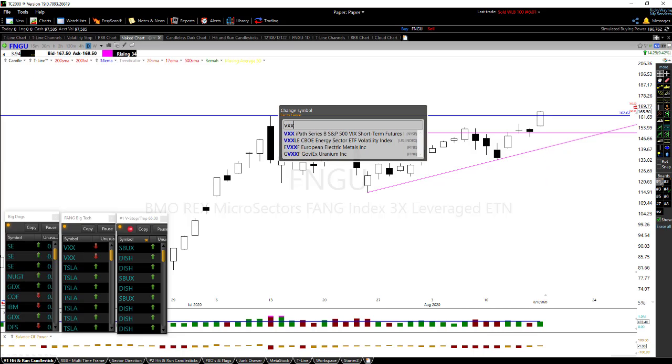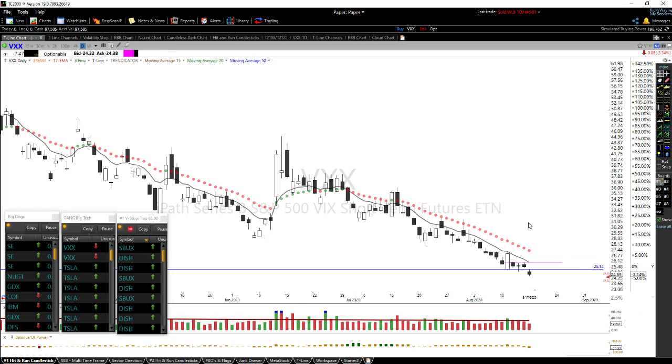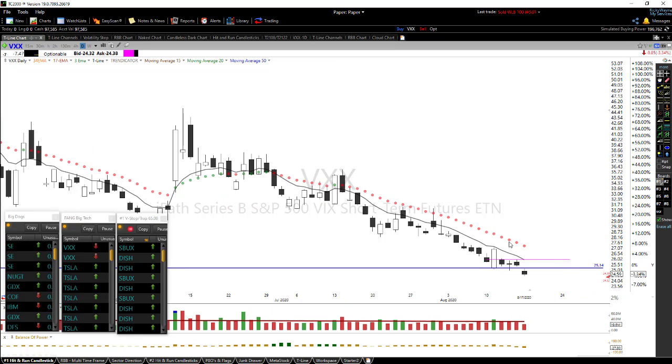Let's take a look at VXX real quick. Let's go to this chart right there. There are no signs of bullishness in this chart. See those red dots? That's our trend indicator down. Price is below the trend indicator. T-line is below the trend indicator. That is a bearish chart right there. So until we see a good bullish move. This was a good bullish move here a few days ago, but it had no follow through. No follow through at all.